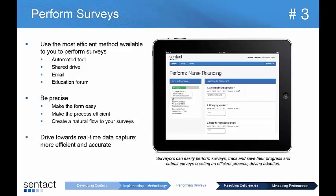And drive towards real-time capturing data. So what I have seen is the closer to real-time or real-time data capture that you can get, the more efficient you're going to be, but also the more accurate that data is going to be. We've seen processes where there's a Friday round every morning, and then the data capture doesn't happen until the surveyors are able to go back to their desk on Monday, Tuesday, or even Wednesday, and that really compromises the data that is captured.